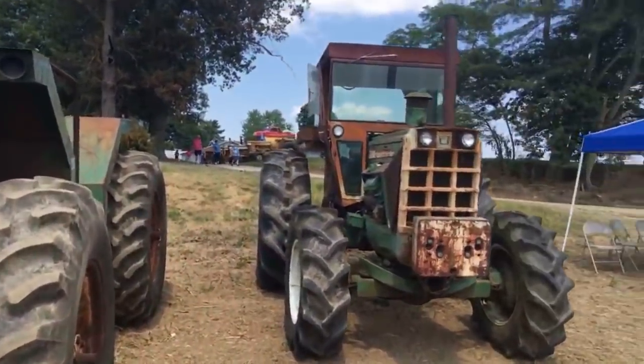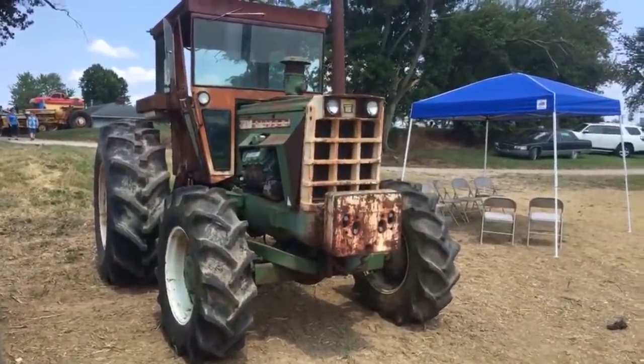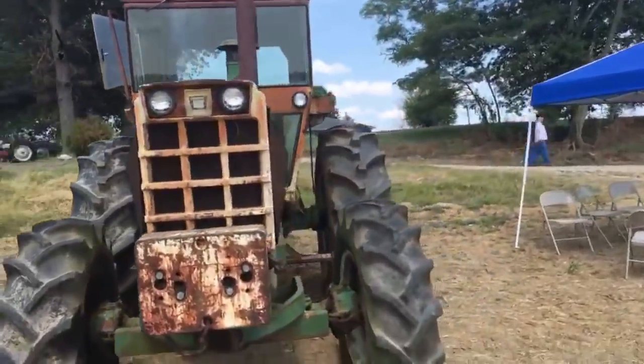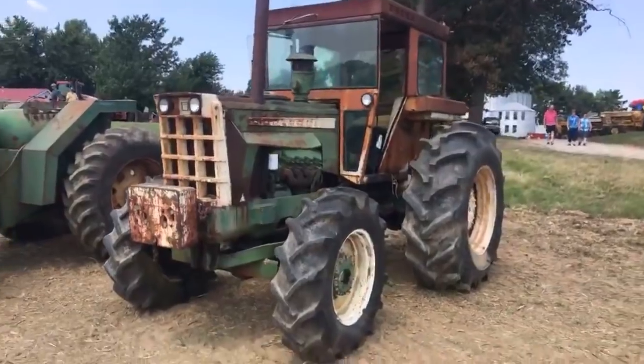We've got an Oliver 2255 tractor. These are really popular Olivers. The last Oliver built back in 1976 was an Oliver 2255, and they're just really cool.